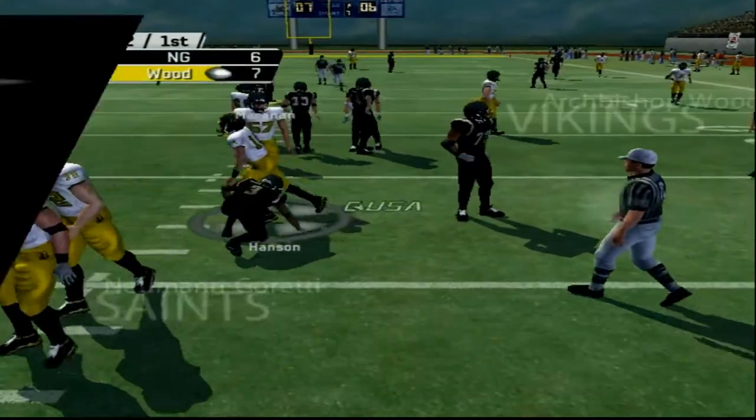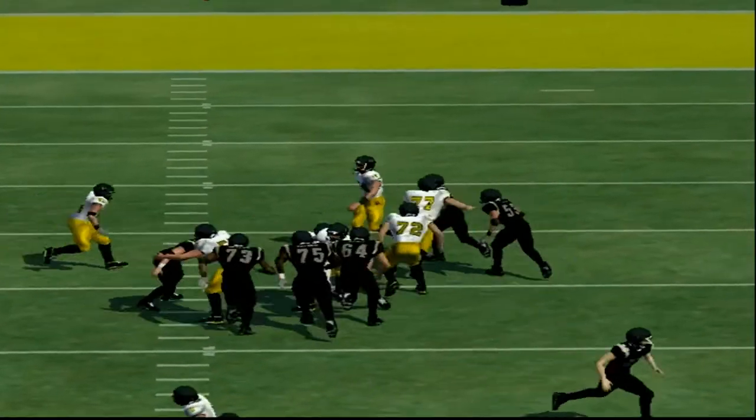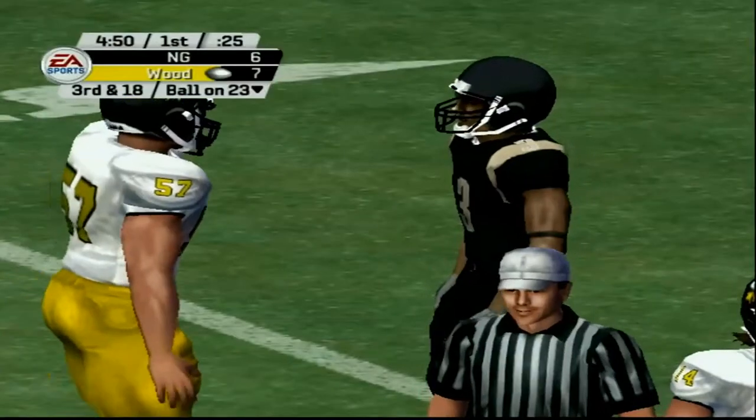Good pressure there, guys. Yep, good pressure and a good blitz by the safety. He comes in literally uncontested. I thought he showed really good athletic ability there, getting into the quarterback. Nice play.